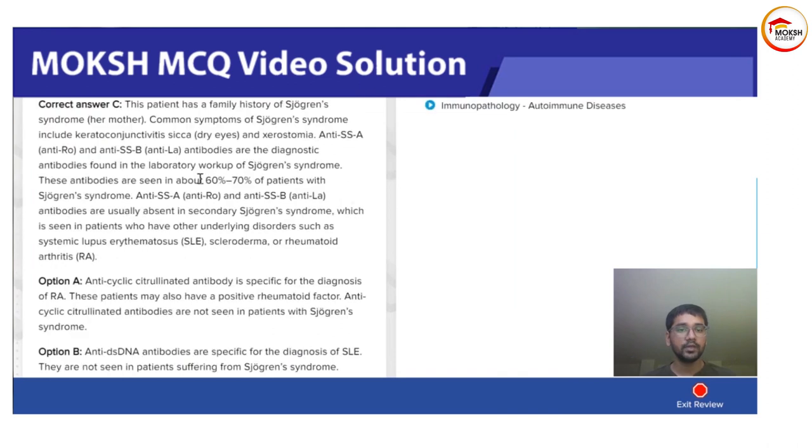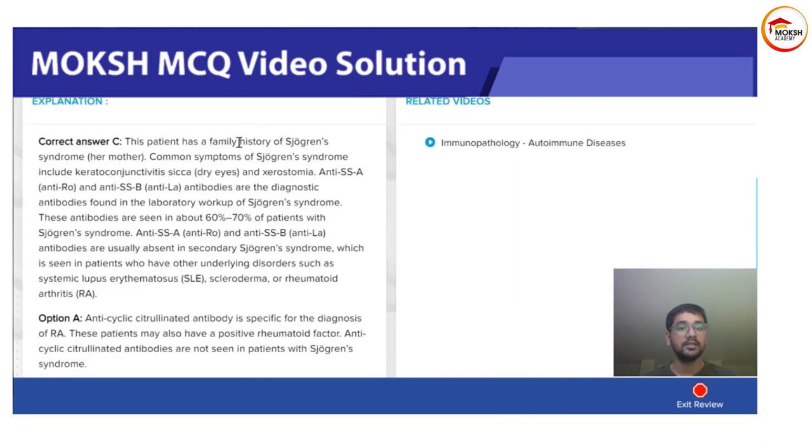So this patient has a family history of Sjogren's; the mother has it. The signs and symptoms of Sjogren's are dry eye and dry mouth, so keratoconjunctivitis sicca and xerostomia. The diagnostic finding is anti-SSA, which is also called anti-Ro, and anti-SSB, which is anti-La antibody. These are the diagnostic antibodies found in the laboratory workup for Sjogren's.